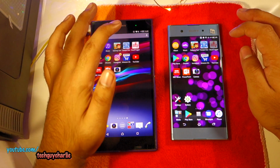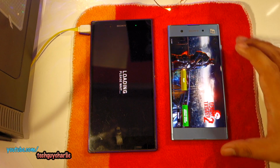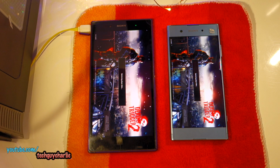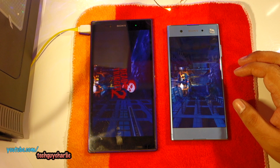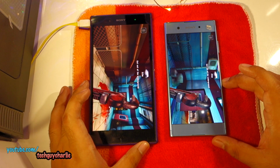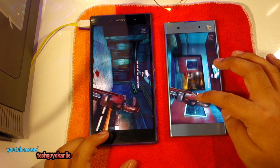So Dead Trigger. So we are at the splash screen. There we go. Alright, so I did play through the game a little bit just to see if the Z Ultra would lag or anything, but this game is working fine on the Z Ultra. There is no problems at all. So everything is working fine. The frame rates are smooth, and obviously it works fine on the XA1 Plus. No issues there.